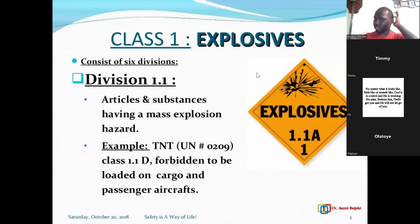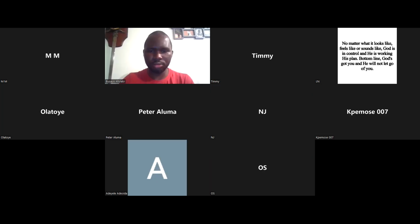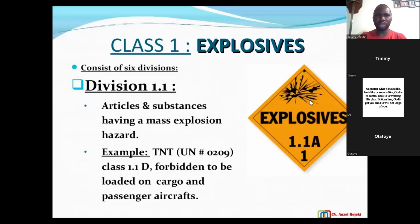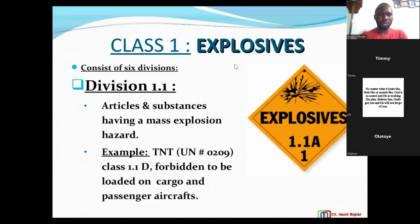Oh, can anybody see my screen? Are you seeing explosive? No, sir. Negative, sir. Can't see your screen, sir. I only see you. Oh, someone said you can see. Yeah, can you see it now? What's on my screen is explosive now. So class one, like I said, can anybody see it? If you can see, you can drop me a chat. Okay, thank you. Lima November, can you see my screen?